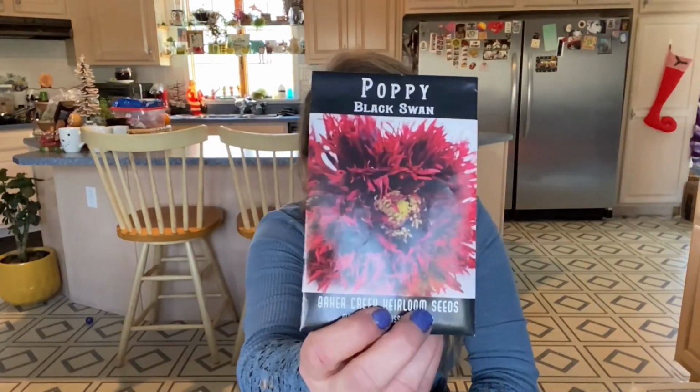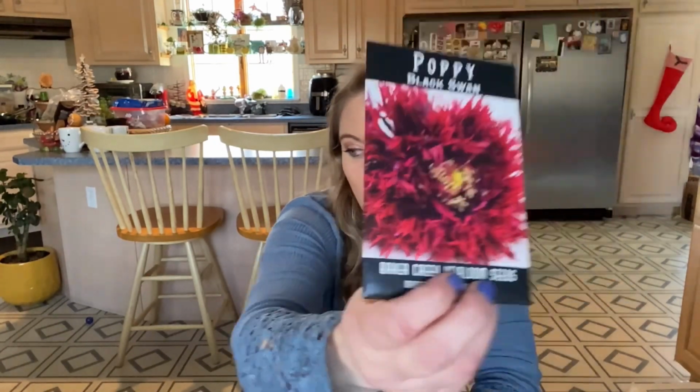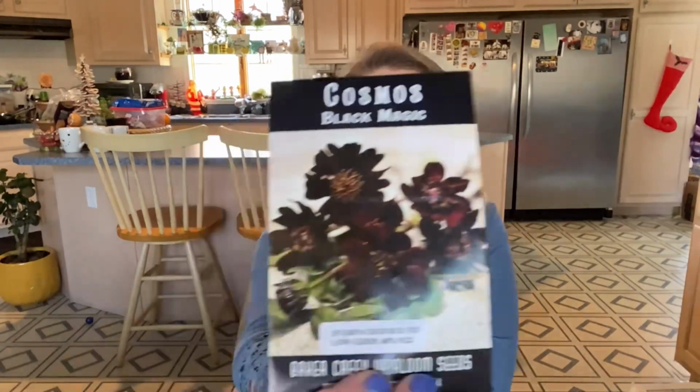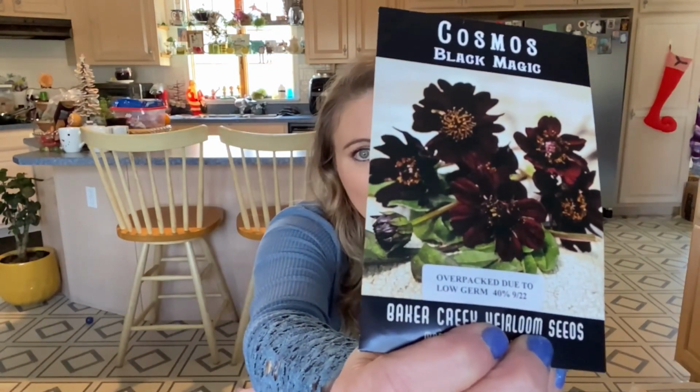And then I thought it would be fun if I did a black flower garden. So I looked and bought all the different kinds of flowers that I could find that were black. I got black swan poppy, and I did get seeds for this from Emma Gardner as well, so plenty of seeds of black swan poppy. I got black magic cosmos, and at the bottom of this one, it says it's overpacked due to low germination. So hopefully I get some of them to germinate.